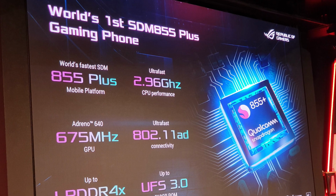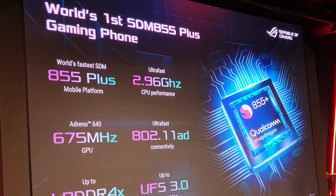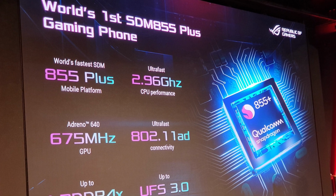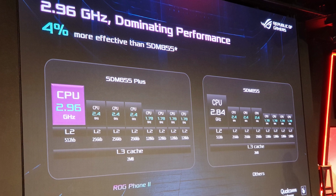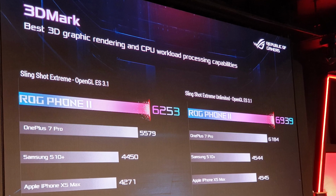Also true to the leaks is the Snapdragon 855 Plus processor with a clock speed of 2.96 GHz. The ROG Phone 2 also rocks a beefy 12GB of RAM and up to 128GB of UFS 3.0 storage.